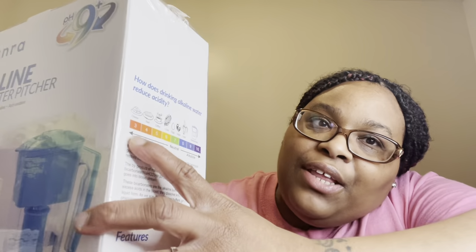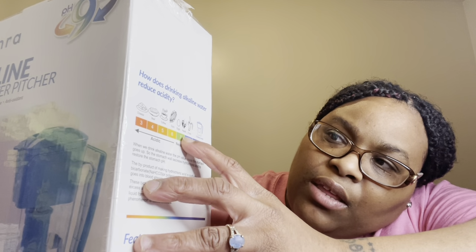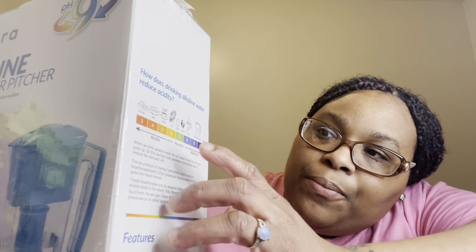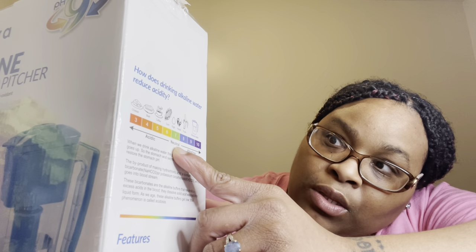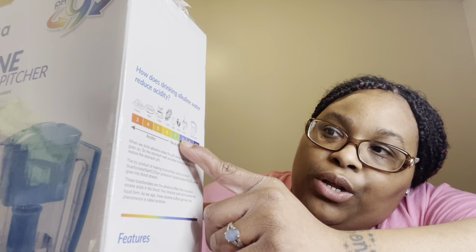Let's read what it says and then we're going to unbox this as well. How does drinking alkaline water reduce acidity? So they have here on the side, they got cheese a 3, beef a 4, coffee a 5, corn a 6, eggs in between. Then they got health fruits and Klusner water, which is a 9 to 10. So acidic, neutral, eggs is neutral, and corn is neutral, and health is neutral. Fruits in between. Okay, then you got alkaline, which is the water and some fruits.